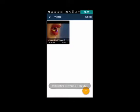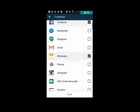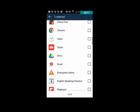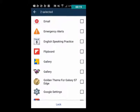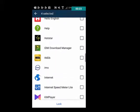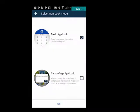We can lock gallery, Facebook, IMO, all software. We can lock Facebook, IMO, all things in our phone. It is an amazing software to lock any apps.